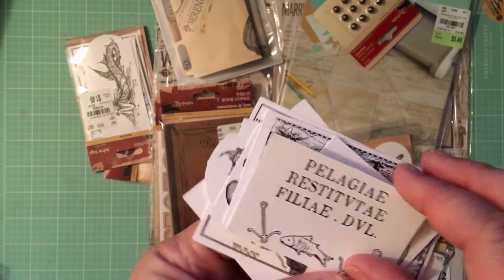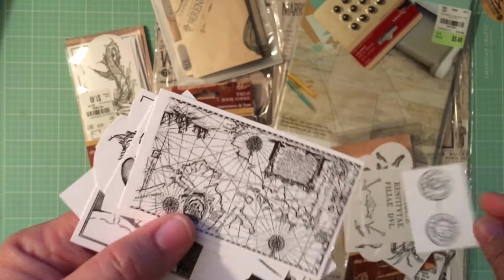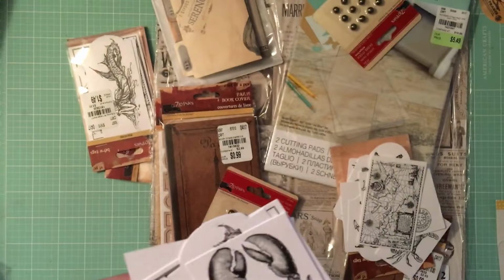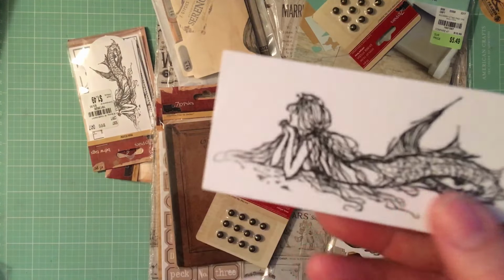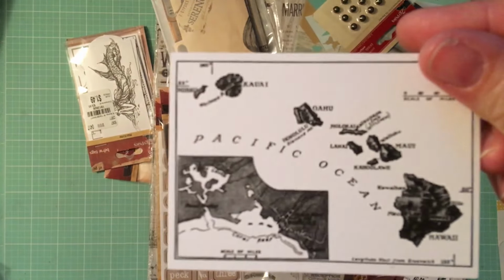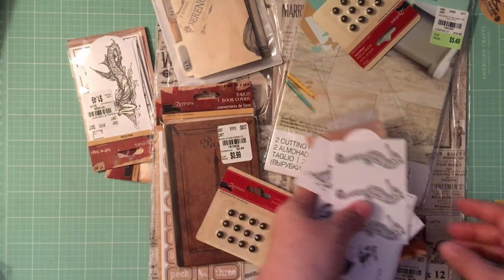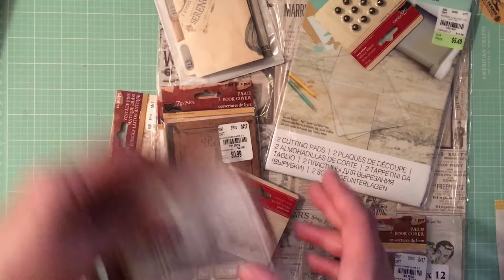I'm wondering, my husband is getting ready to retire from the Navy, and I wonder if I'll still always be about anchors, but it's been our life for like 24 years, and we're about to leave that behind. Oh, and this one was super cute, too. And I'm just kind of curious. My sister says she thinks I'll always like anchors. We shall see.